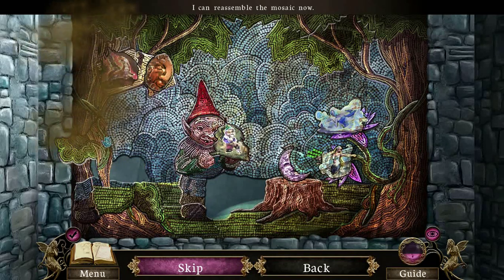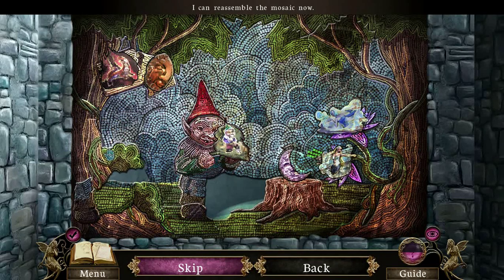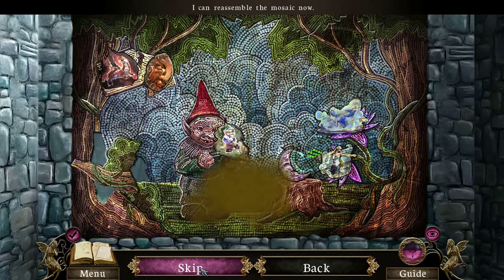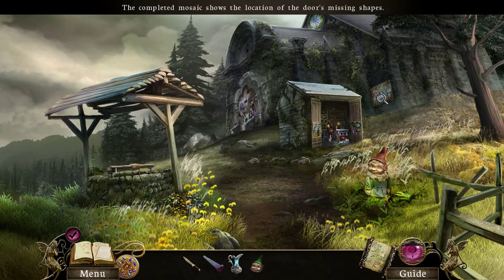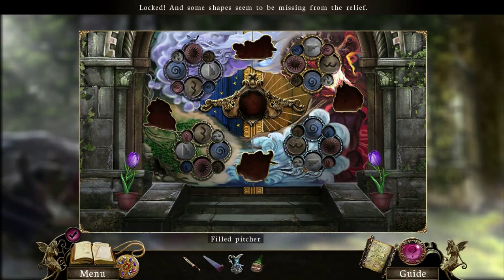This is a giant piece in the upper left. I have no idea where this piece goes. No idea where that piece goes. Is there another piece I missed? Okay, so two pieces there. That is a rough, rough puzzle. And this shows where the door's missing shapes are. Okay, so. It does? Oh no, that shows where things are supposed to go here.